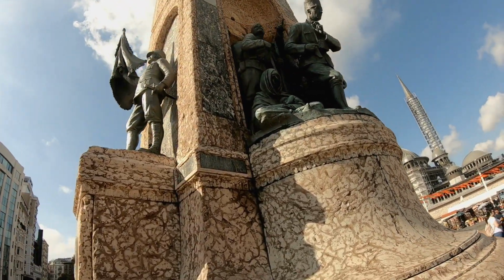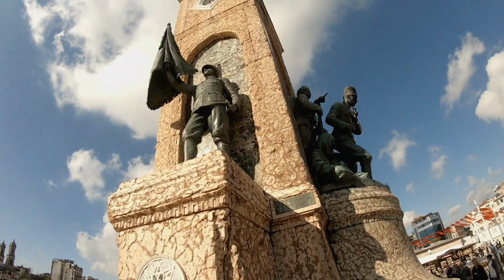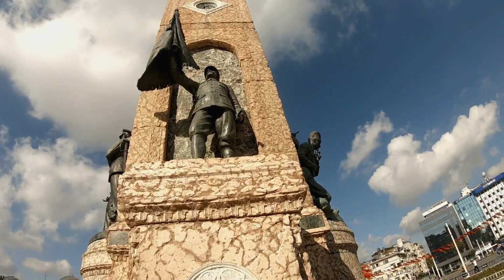The 11 meters high monument portrays the founders of the Turkish Republic.